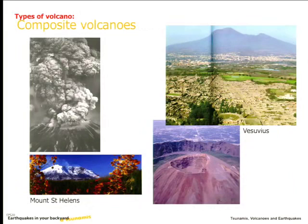No, so shield volcanoes do not occur over subduction zones. Shield volcanoes occur at mid-ocean ridges and oceanic hotspots like Hawaii. Composite volcanoes occur over subduction zones.